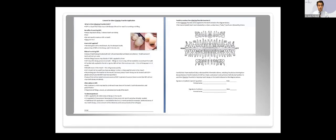I mentioned the consent form. I think it's important. We use it at Tufts. We have to use it at Tufts. I mean, the students at Tufts have to get a consent form for everything. There's pretty much a 3-hour appointment dedicated to consent forms and medical history there. But I still think it's important, and I use it in my private practice.